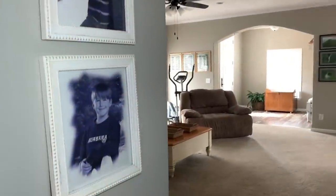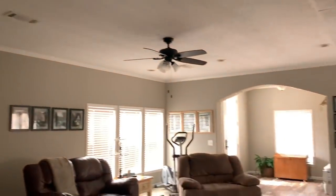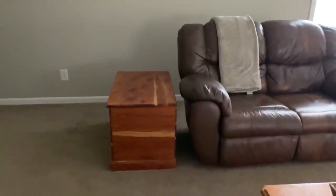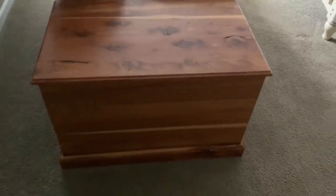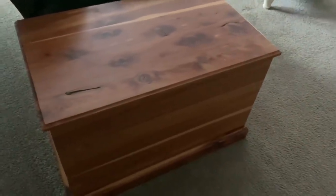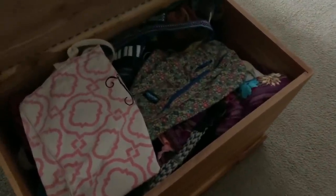These are my sweet boys when they were little and in school. That's Chance and that's Chase. Sorry about the glare, y'all. This hope chest I'm kind of using as an end table right now, but Jean made me this when we were in high school. He made this for me for my birthday one year. He was in ag woodworking class, woodworking shop, or whatever it was called. And he made this for me for my birthday when we were dating. I love it. And I just use it to store all of my bags and stuff like that in.